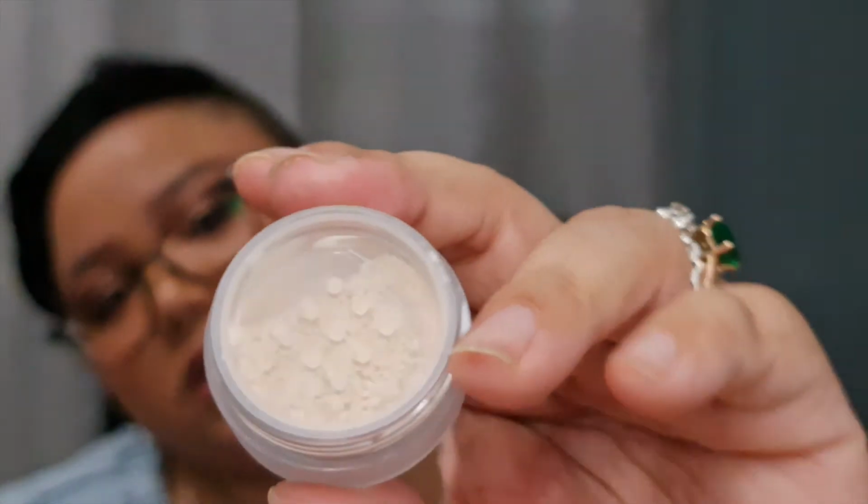So for 100 Sephora points, I got a sample size of the Patrick Star brand, a one size translucent powder. Look at this. It's so tiny. It's super tiny, and I actually wanted to use it today, but I couldn't get the plastic film off. It was really hard to get it off, so I'll probably use it some other time. But it does look nice. It's apparently translucent, but it has some color to it. Like, I think if your skin tone is darker, you might need a different shade.